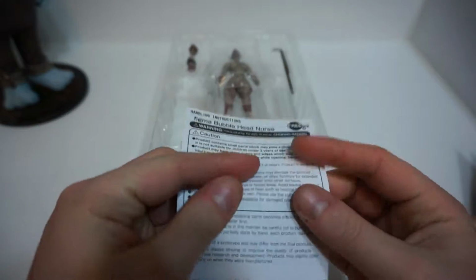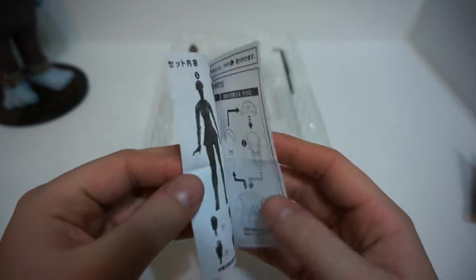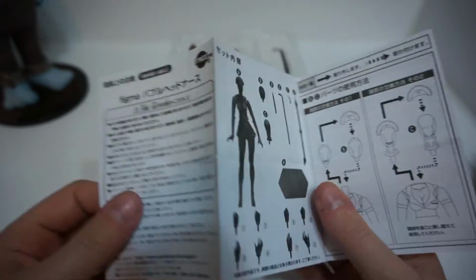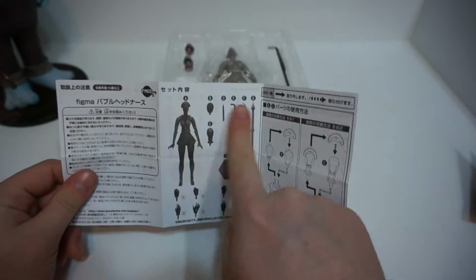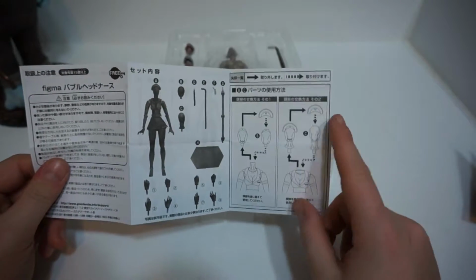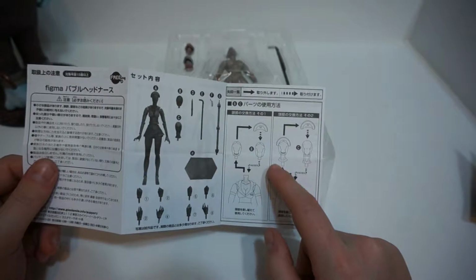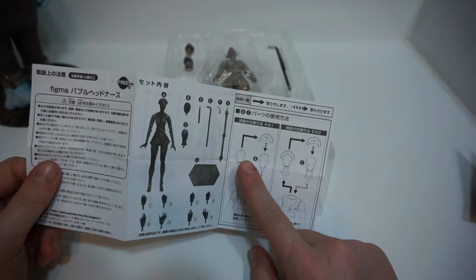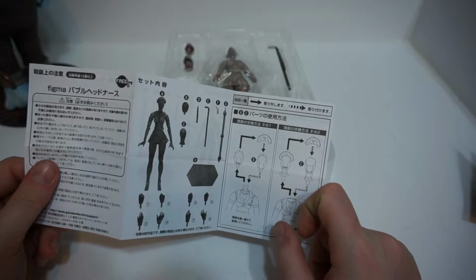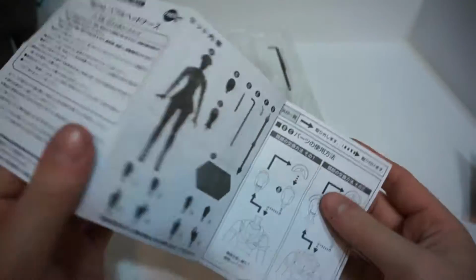Basically, every Good Smile product, even if it's a still figure, comes with one of these. These pamphlets now come in English and Japanese, and it basically tells you what you have to do for each figure. So we have our parts, all black and white, and by the looks of it, you can swap the nurse hat with each of the heads, which is very nice. Let's see, so take the head off, hat off, on. Okay, yes, so the hat can go onto all the heads. And that's it. That's all you get for how-to instructions.